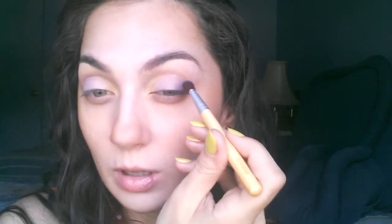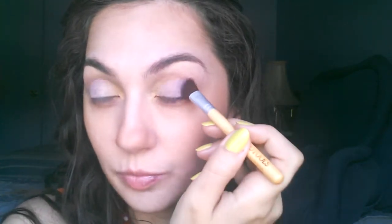This can be a little bit flaky, so what I'm actually going to do is pat it and get it on my brush that way, so that we don't have fallout everywhere. And then of course get rid of the excess. Because the brush is slanted, it naturally goes into the crease of my eyelid, and I'm going to concentrate on the outer half of my eyelid. I'm going to pat it. Then you move the brush as needed, but honestly I don't want to go too much into the crease for this look.